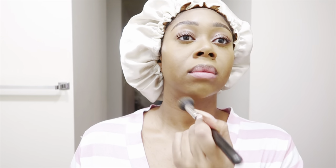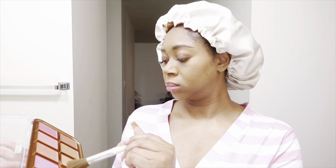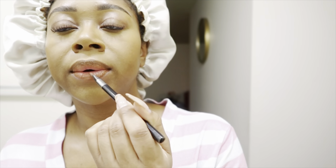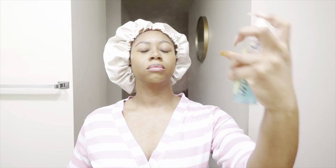Once I'm done blending that out, I am going to go in with my NYX bronzer, and I'm really just going to add some more detail to where I did my contour. And next is highlight. I really love adding highlight to my nose. It's just that extra finishing touch. This lip liner is from NYX. It's actually one of my favorite shades of lip liner. And then I'm just gonna put on some clear lip gloss, and then I'm gonna spray the setting spray on my face.